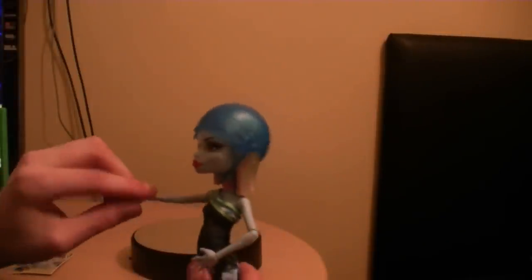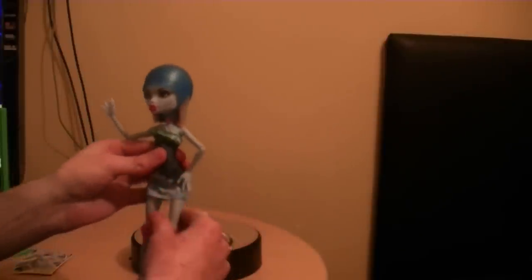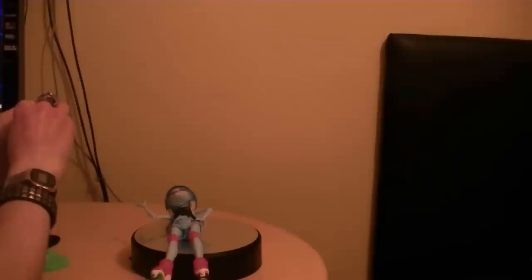Abby's the best one because of her hair. It doesn't actually go all over the place like the others. She's actually the best one to get out of the packaging very easily. And so pretty much Abby looks really good. The design of the outfit and stuff like that. So let's actually get her together. Let's put this away. This review's really been really short.